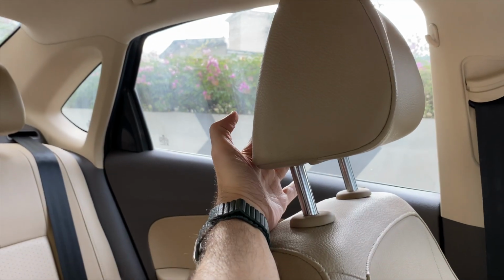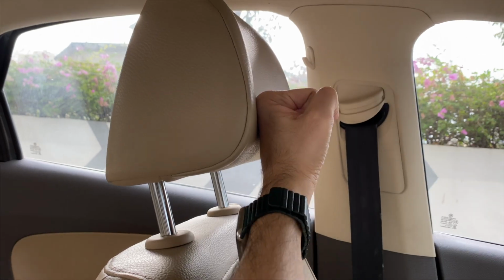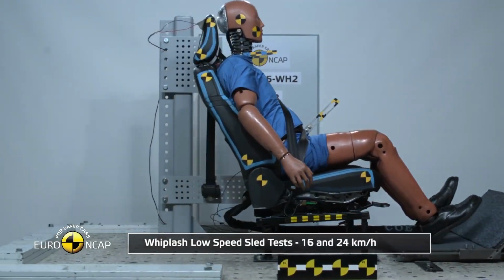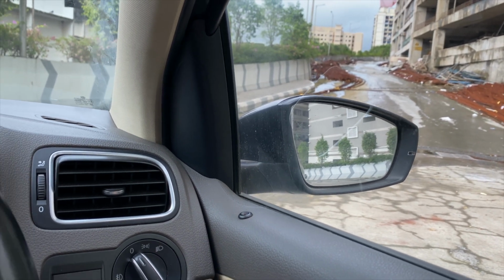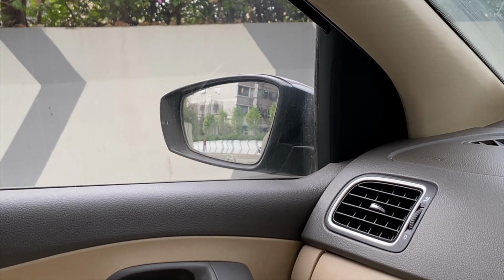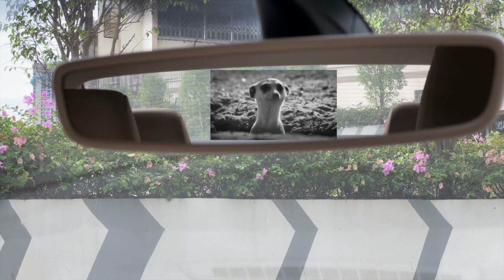Do not remove your headrest, no matter how useless it may seem. Headrest is there for your safety. In case of a rear-end collision, it can save your neck from breaking. The rear view mirrors should be adjusted in a way so that you can see the rear 10% of your car without moving or shifting. The IRVM should give you the full view of what is behind.